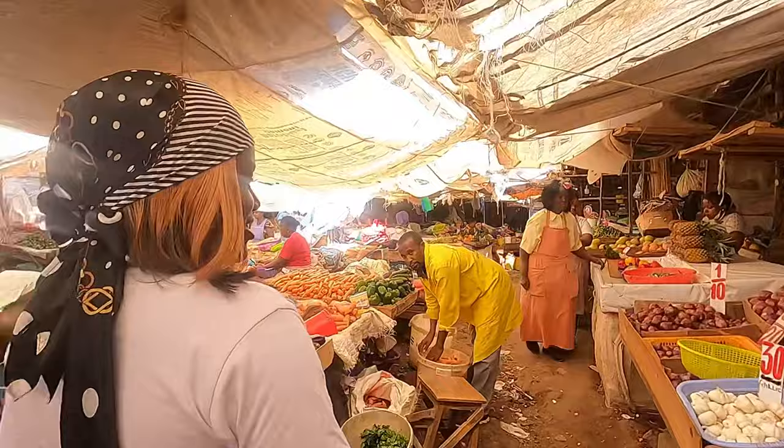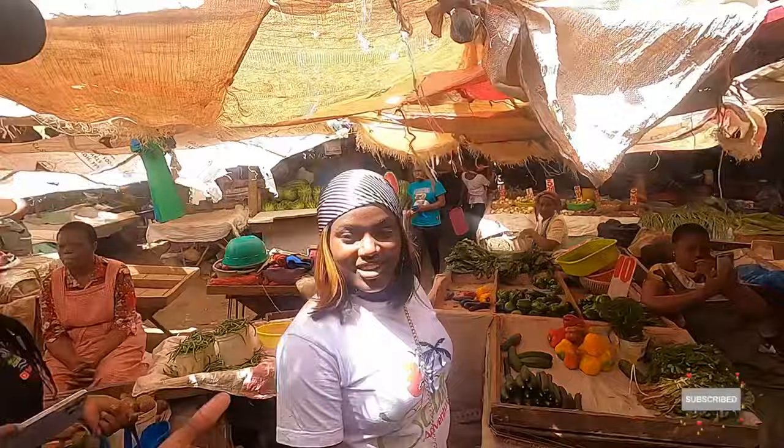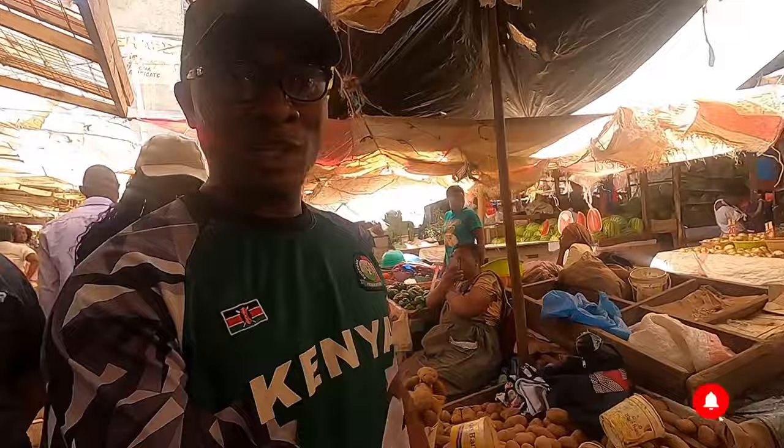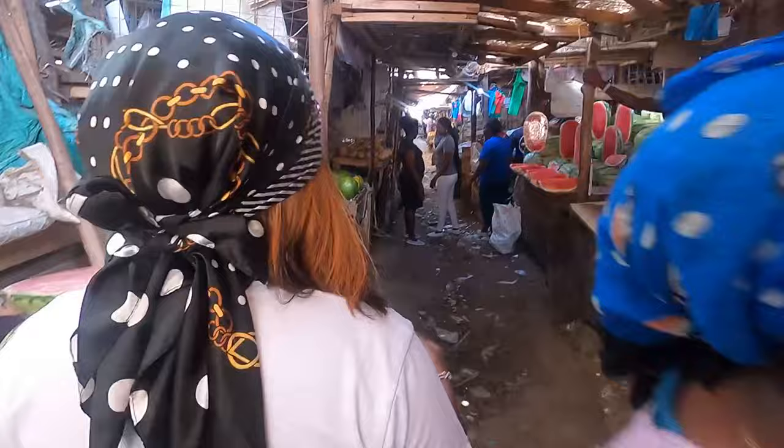Okay. So, where are we actually? Where are we going? It's here, right? Yes, we are in Nairobi. Well, this is my first time going to a local market in Kenya. Yeah, local market. I've always wanted to go to Gikomba market, but I have not gone there. This is Kenya's yam, or Nigeria's Sokoyokoto. Wow. Where are we going to? Let's go down there.